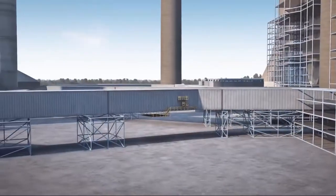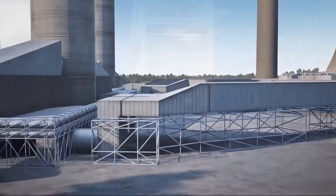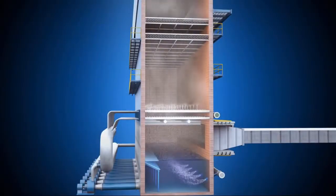The flue gas then passes through the induced draft fans and to the scrubber where booster fans pull the flue gas from the plant and push it through the scrubber absorber. In the absorber, flue gas mixes with water and limestone. The limestone reacts with and removes about 98% of sulfur dioxide, creating the byproduct of gypsum.